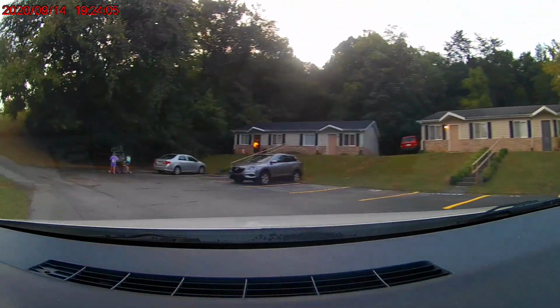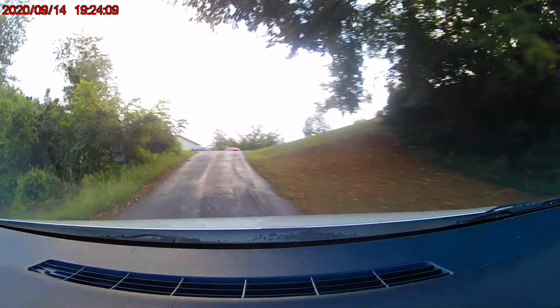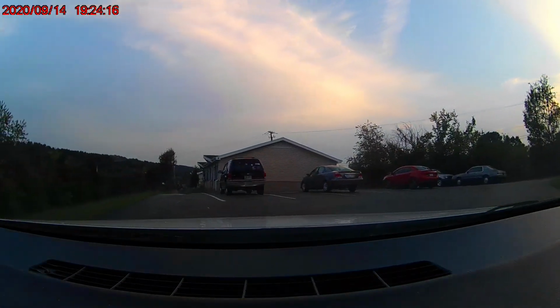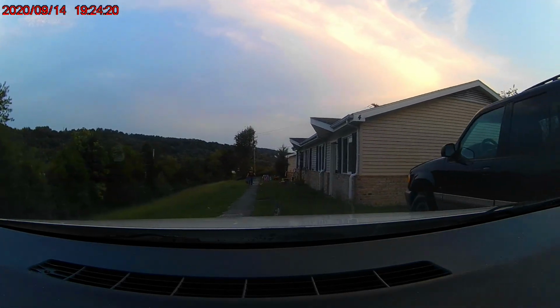You need cameras on your dash. See these kids right here? They're about taking their bikes, running right out in front of cars. Like they see you coming, they'll still take their bike to pull right out in front of you. Sure will.